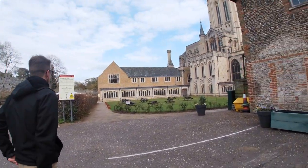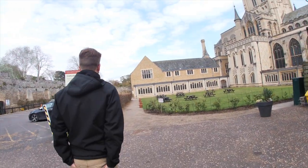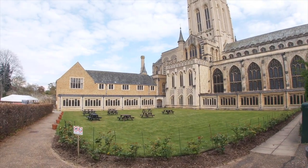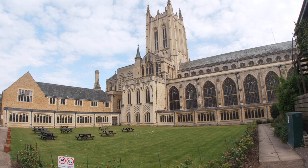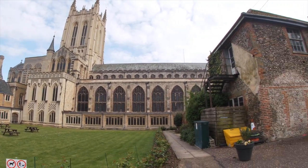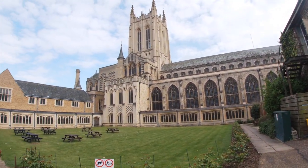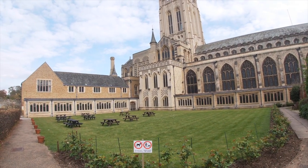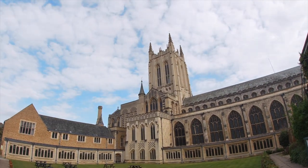This is the rebuilding. Oh wow, really nice, isn't it? It's really pretty. Is that the St Mary one? Yeah. Oh wow, there's only one, isn't there? Wow. That's so nice.